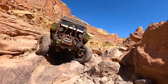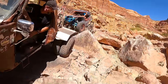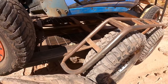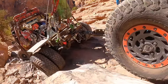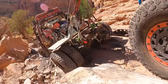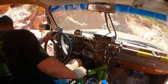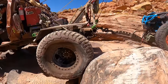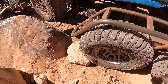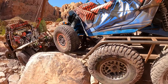Hey Mike, I need you to watch the trailer. Is it climbing that rock or is the fender into the rock? The fender is just starting to touch. It's not digging in bad, but it is gonna smear on it and then it is gonna try and climb this. Okay, we added a rock. Take a few rocks. Ah, perfect.